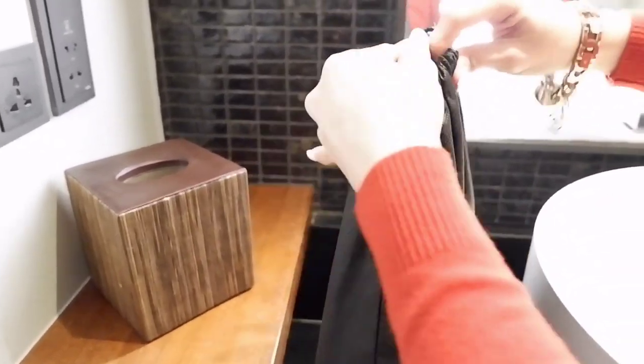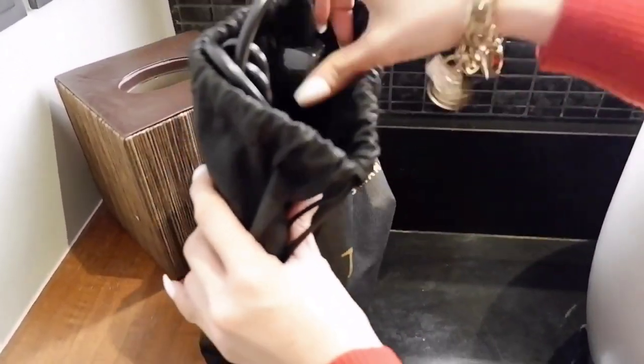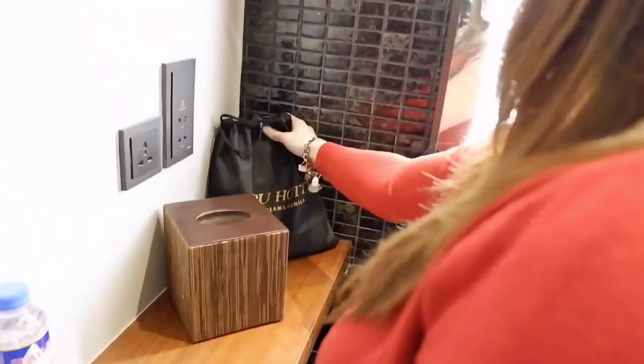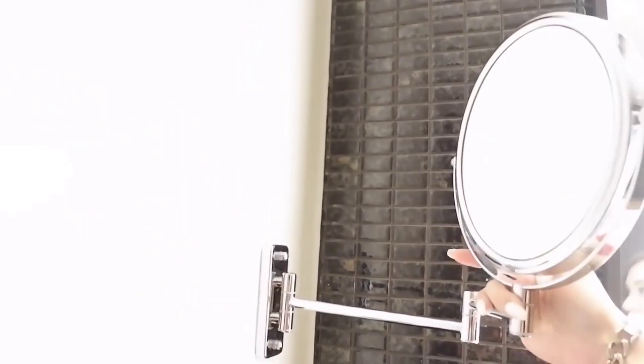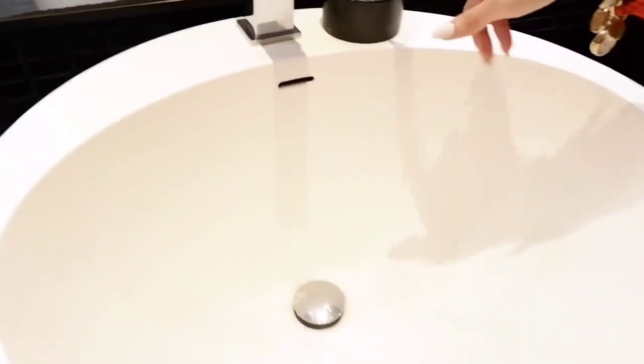Okay, open this. What's inside? Oh, a hair dryer. Oh, here we have plugs, electric socket. And this one, this is my favorite, the zoom in mirror. Nice, look. Zoom in mirror. And here we have a mirror. Hi. And big sink. And here we have soap.